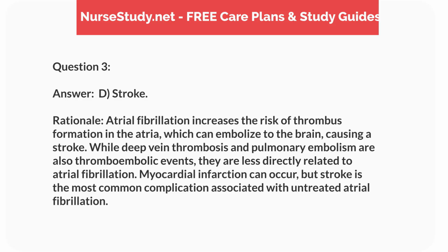Answer: D. Stroke. Rationale: atrial fibrillation increases the risk of thrombus formation in the atria, which can embolize to the brain, causing a stroke. While deep vein thrombosis and pulmonary embolism are also thromboembolic events, they are less directly related to atrial fibrillation. Myocardial infarction can occur, but stroke is the most common complication associated with untreated atrial fibrillation.